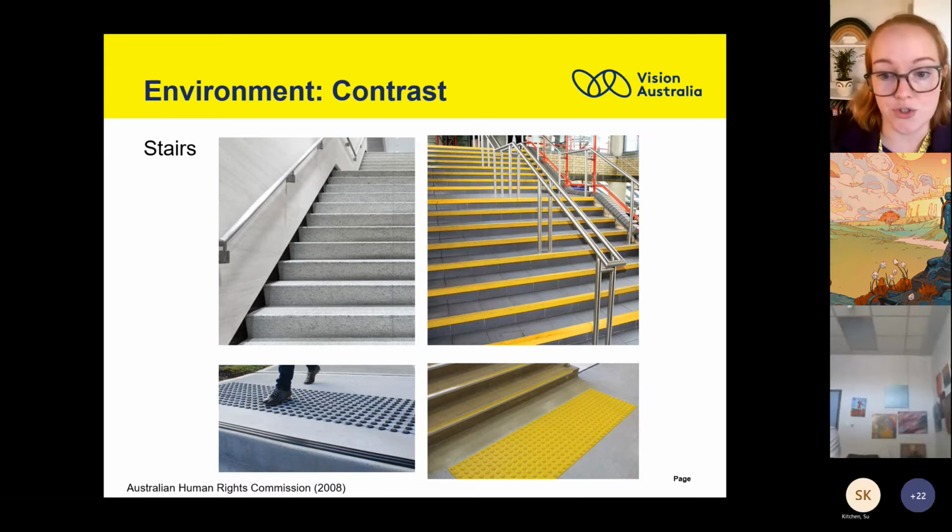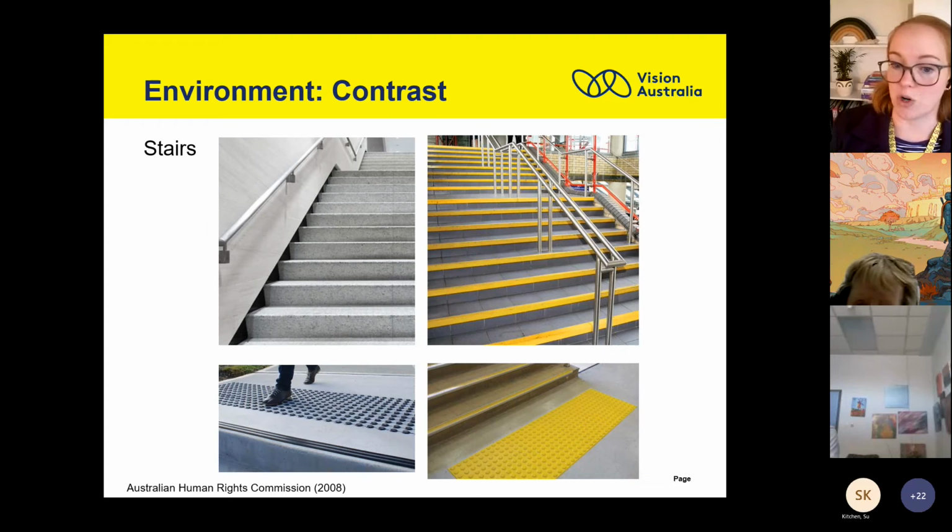The Building Code of Australia has detailed information about the placement and the style and the colour of these markers in public areas. I also wanted to add quickly while I'm talking about stairs, at the bottom here, I've got some examples of tactile ground surface indicators. These are those little bumps that you might find at the top and bottom of stairs or maybe at the train station. These are used to warn people who are blind or low vision that they're about to approach a hazard. And that can be stairs, a ramp, a traffic intersection, or possibly an overhead obstruction.